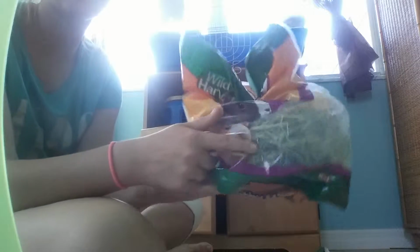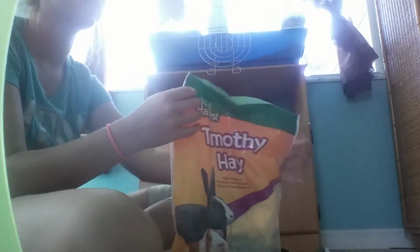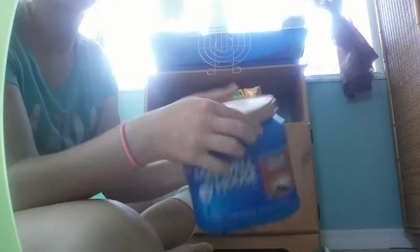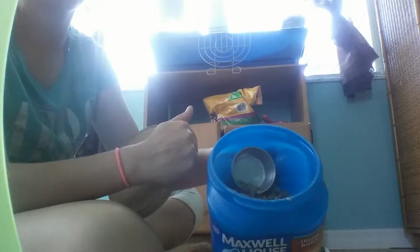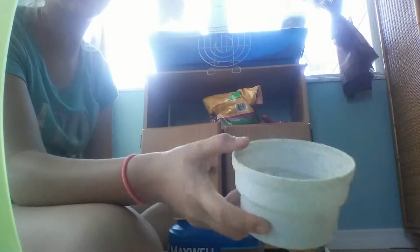I'm actually going to go buy some hay today, because I'm low. I'd recommend this hay. It's like a bale kind of. They have like twine there too, but I take out the top. Then I have my feed jar. This is where I put the extra old grain that she doesn't eat. I just put it right in there.